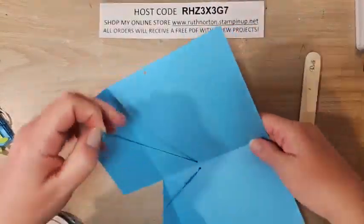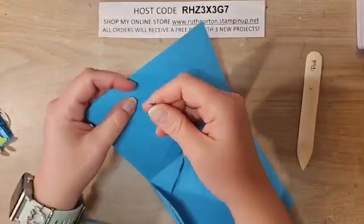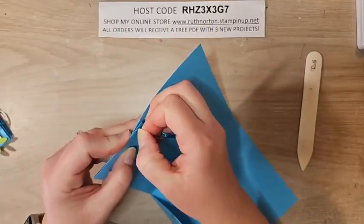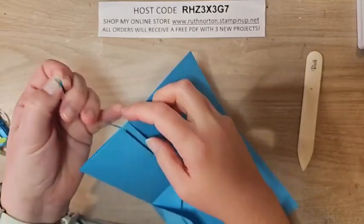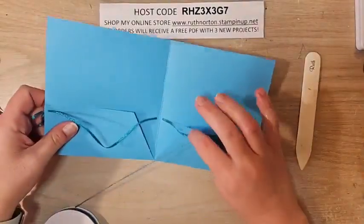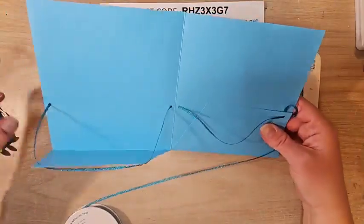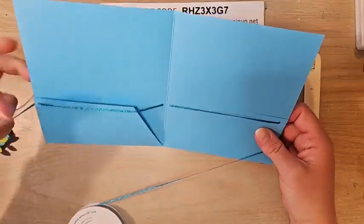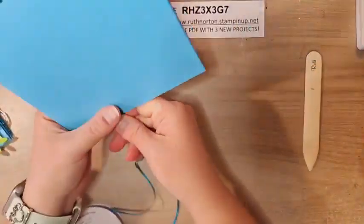This metallic ribbon frays really easily, so if you want to have less trouble, maybe if you're making a lot of these, get a ribbon that doesn't fray so easily. But then back through this one, and then just make sure that you pull it enough.